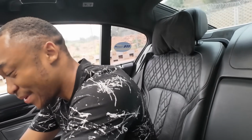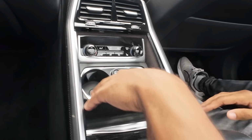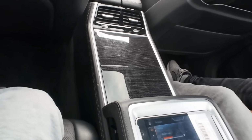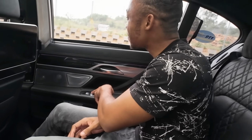So yeah, up here at the front there are some climate controls hidden. There's also two cup holders. You can see the air vents, and you can have them closed like that. And that is the rear room in the BMW 7 Series.